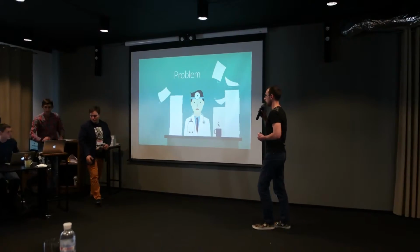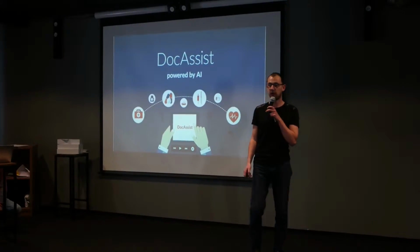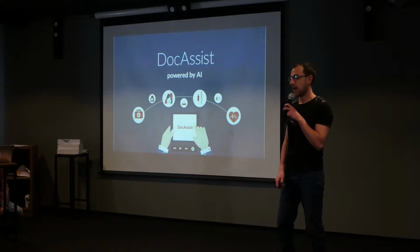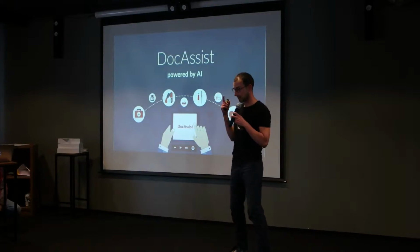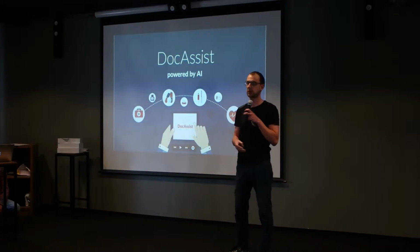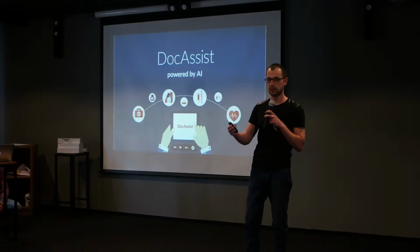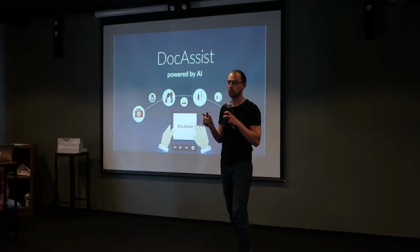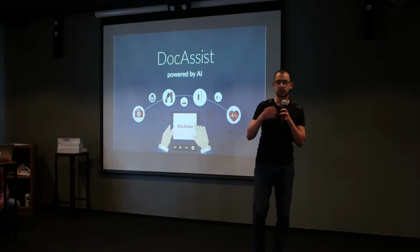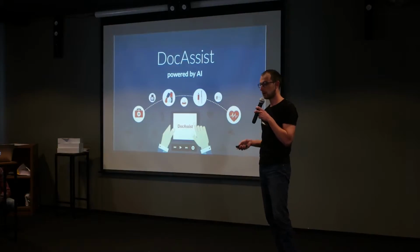My name is Arthur, and our project is DocAssist, powered by artificial intelligence. And this is what we're doing. The decision-making process of doctors while treating and visiting their patients is very complex, but very short. And it's always provided by filling in a huge amount of documents.